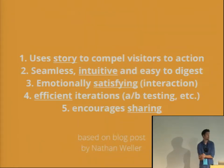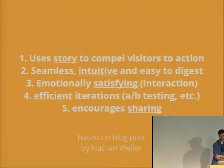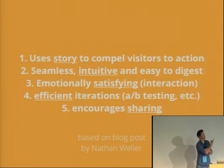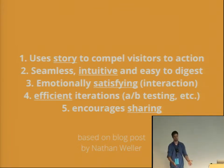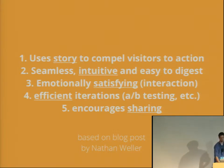And Nathan Weller made a compilation of things connected to this topic. What I would like to tell is the efficient iteration. About A/B testing, it's way easier to test a one pager with the whole story on it and a conversion to try different variations than if you have to change the whole tree where the user follows. That's really complex.